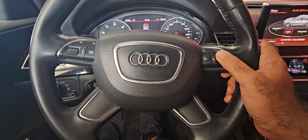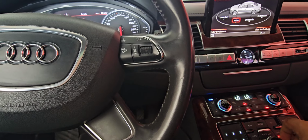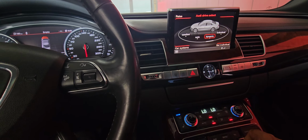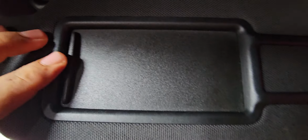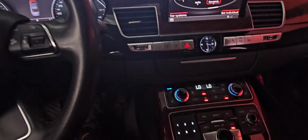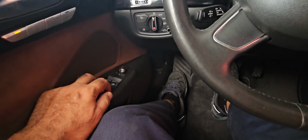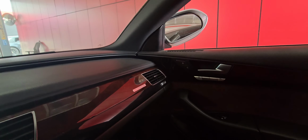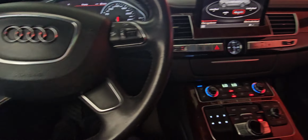Let's check the audio for this car. Currently unable, and I don't think that's something for inspection. Right there, everything is working properly. You have to check every glass is working. Almost perfectly working, and the folding is working, and both sides are working. Both are working, so it's perfect. Everything is fine. That's from the interior side.